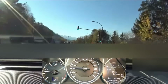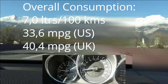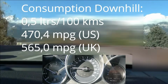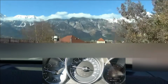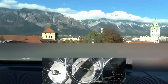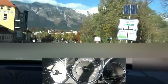The ascent lies behind us, and here when we turn right we have 7.0 liters per 100 kilometers. Yes, you have seen I tried to avoid stepping on the gas as much as possible. It was not possible at 100%. Some of the flatter sections I had to accelerate a little bit, but it wasn't too bad. And now we approach the country road section.